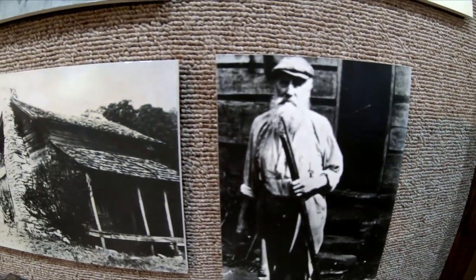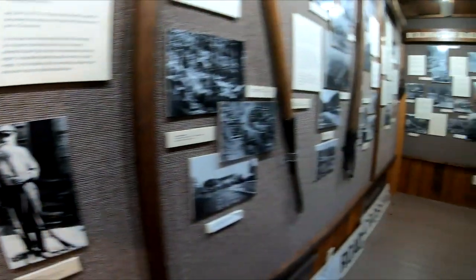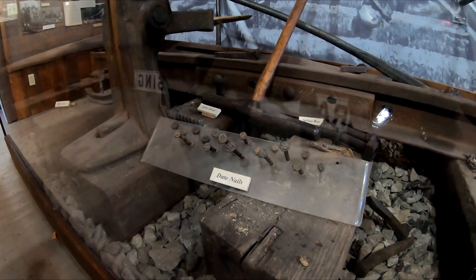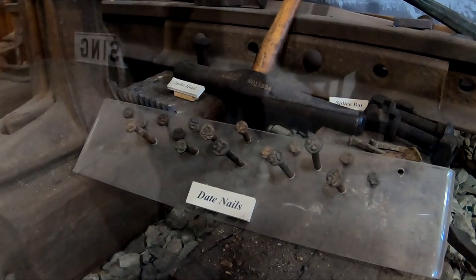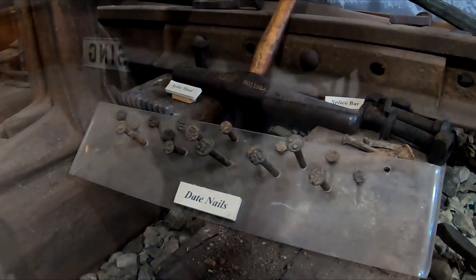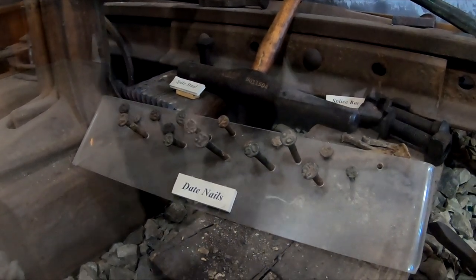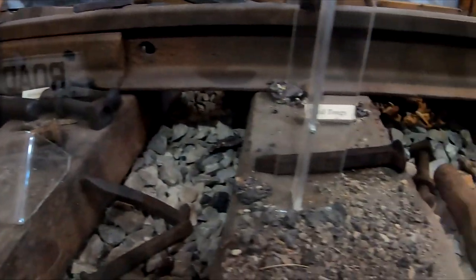Oh, Robbie would like this. These nails have dates on them. Ooh. I think that's what that means, date. Nails have got numbers. Yeah. It's interesting. I haven't seen that before. But they're round. They're not like square. Well, if it was after 1870, then. That's when nails got round? Yeah.